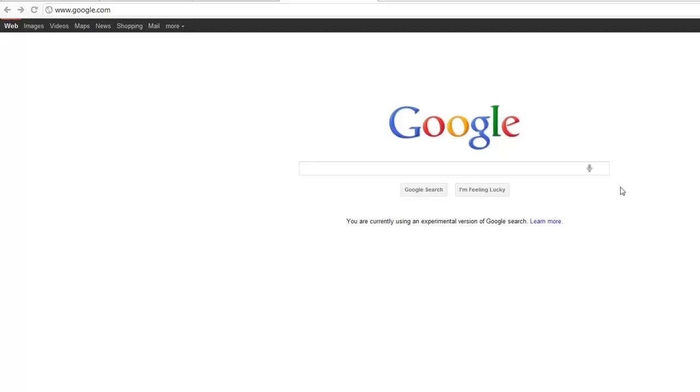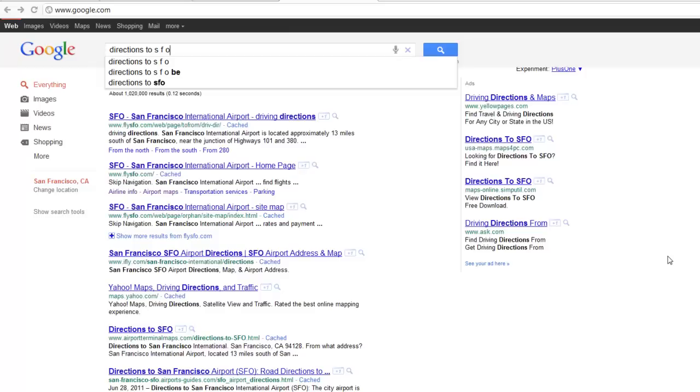Now I'm going to talk about travel. Directions to SFO. Okay, and here we can see the search results are accurate. I wanted to find out how I would get to the airport here in San Francisco, but I spelled out the three-letter acronym for the airport kind of slow.